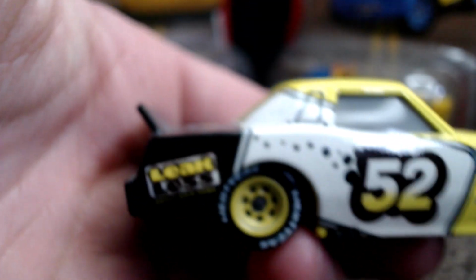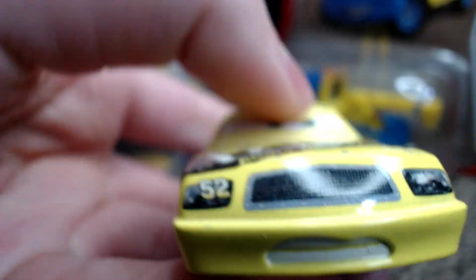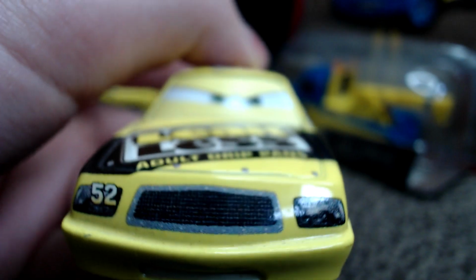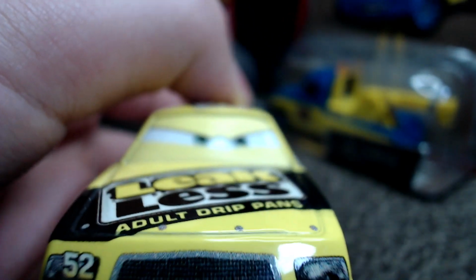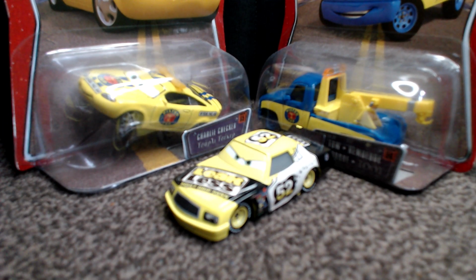Just a full black back. Look at that. This is what I mean. This is the Thailand variant. And, well, the most distinguishable feature is the eyes. And they're a lot different than the China ones, let me tell you. Overall, he's just a really cool car. Have a great day, folks.